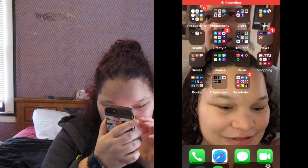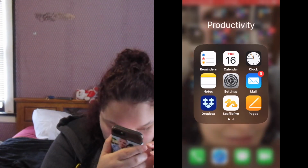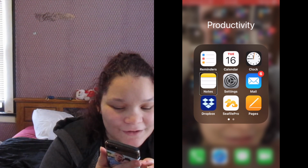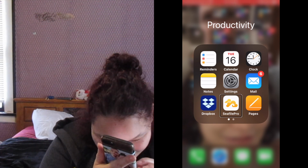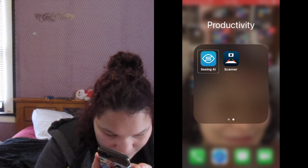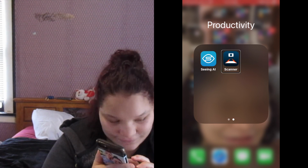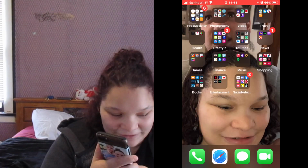Alright, so the first folder I have is the productivity folder. Reminders, calendar, clock, notes, settings, mail, of course, Dropbox, C-File Pro, which is some weird self-hosted thing that I was introduced to by my boyfriend, Pages, Seeing AI, which is an app that helps the blind read different things and such. Voice room scanner is kind of the same thing. I've never actually used it. I'd like to see how that one works one day.